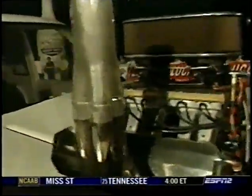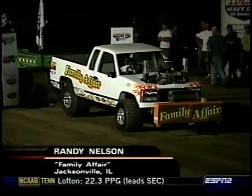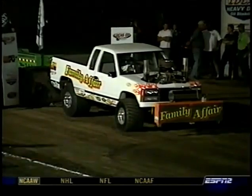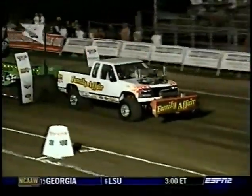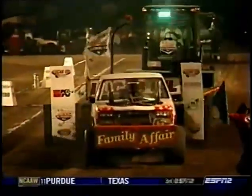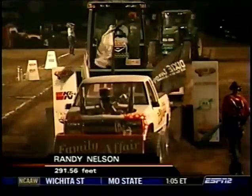Randy Nelson is up next on a family affair out of Jacksonville, Illinois. He is looking to top 298.36 feet. That run belongs to Jim Bosch, and he is our leader at the moment. You just saw a shot of Randy with his hands up in the air. That lets the hooker know that he has nothing on the throttle. It's okay to hook the truck up. And now he's got the sled. It's hooked. The family affair going to the right again, like we've seen. He pulls it back over, but 291, not enough.